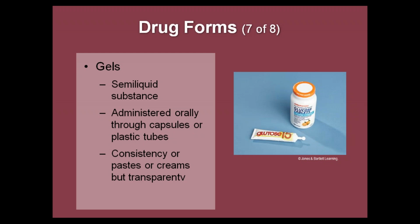Gels, you guys all have the 15 grams of glucose. We give that pretty frequently if they're maintaining their airway. It's pretty self-explanatory.